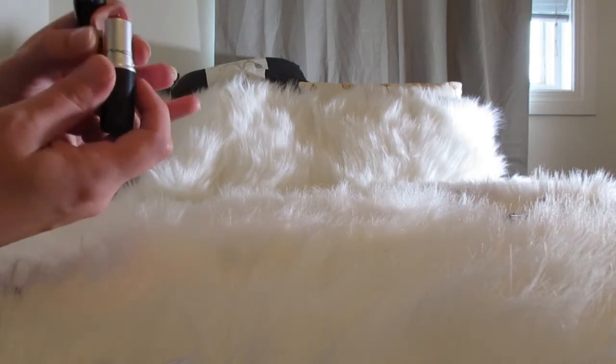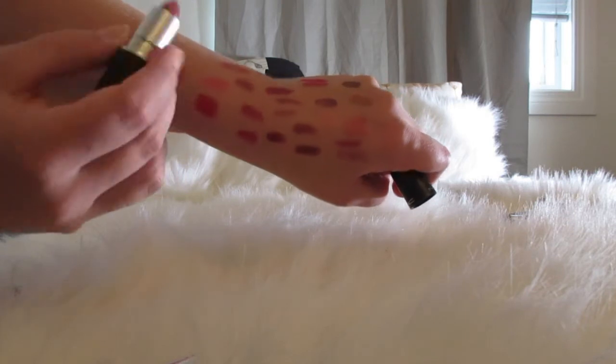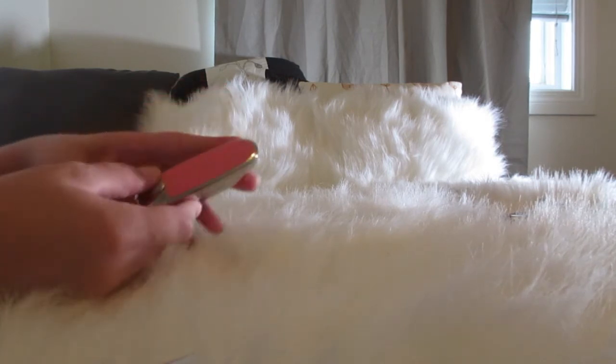Fanfare is more of a peachy pink neutral. Look at that. So pretty. Love it. Beautiful. So you betcha that one's staying too. And last but not least, my Guerlain lipstick. This guy's not going anywhere.